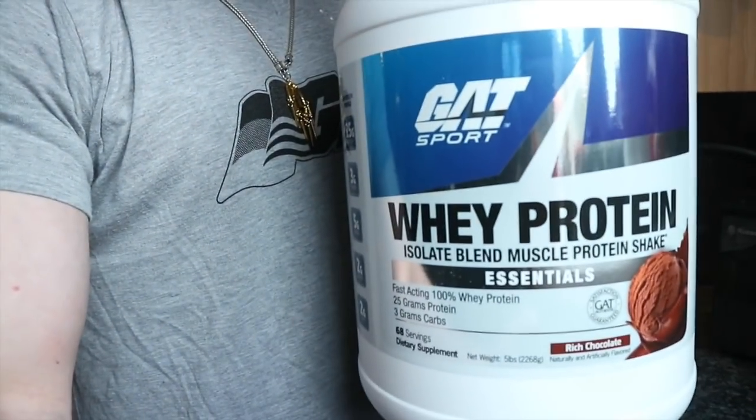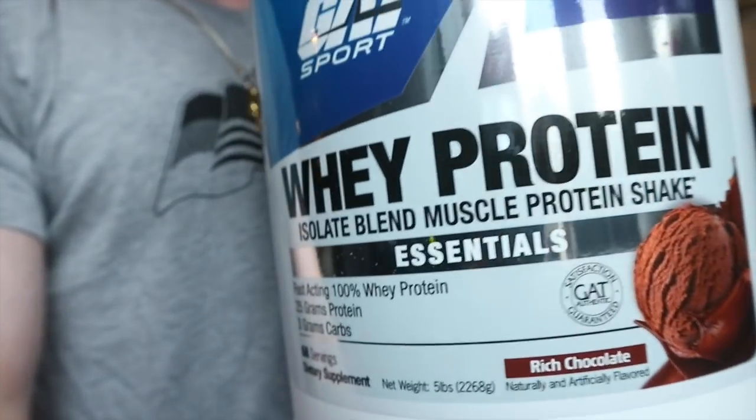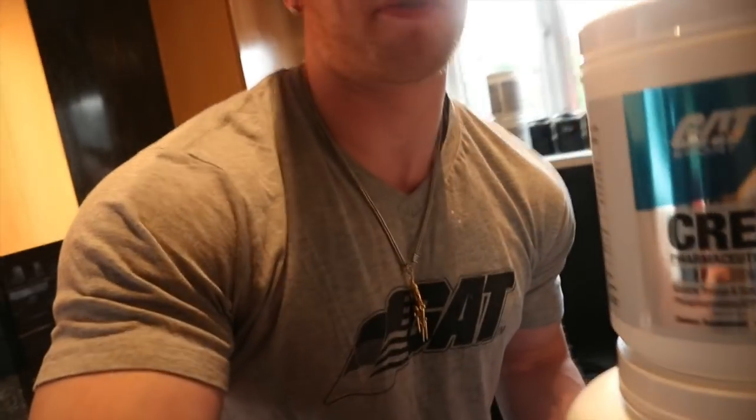And for my post-workout, I stack Gart's creatine with whey protein, and I'm going for the chocolate flavor, rich chocolate. It is absolutely sexual, tastes so good. I'm gonna have to put this down before I drop it. But yeah, one heaped scoop of creatine and 1.5 scoops of whey protein, and that is my post-workout shake.